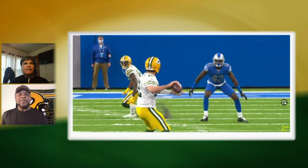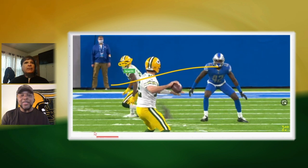Now, you want it at eye level, up by the eyes, or you want it down in the dirt to protect you. So it's got to be one or the other. If it's in the middle, this guy can anticipate and try to pick it off. But if it's up here, then he can't get to it.